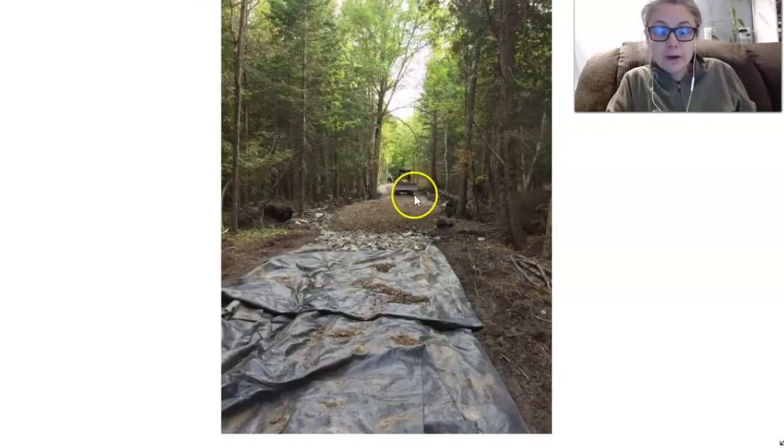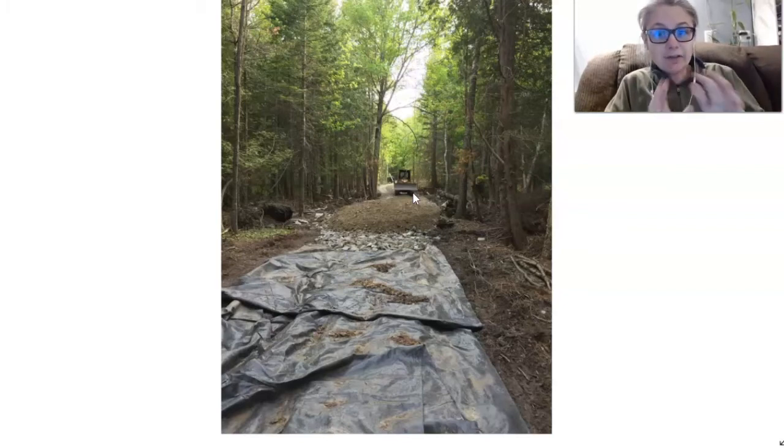And this is the driveway as it was being roughed in. We were super lucky in that my father-in-law let us borrow his backhoe and his bulldozer. Honestly, none of this work could have been done without him letting us borrow those pieces of machinery, because it was a lot of work. I mean, can you imagine shoveling gravel all the way up a 600-foot driveway? I don't think so.